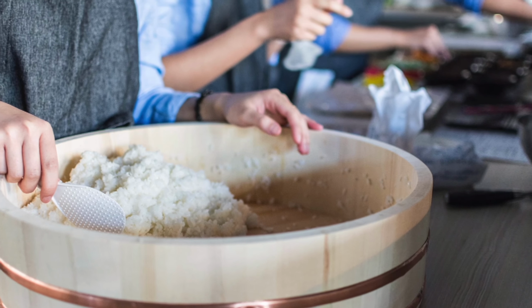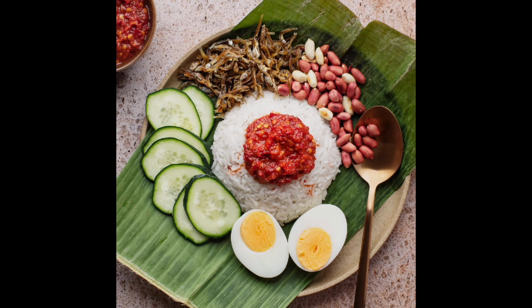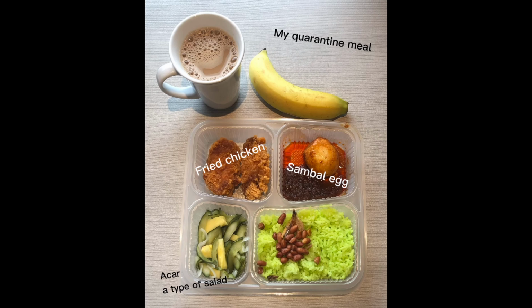So when we talk about Southeast Asian delicacy, Nasi Lemak has to have a place. For those who don't know what Nasi Lemak is, it's basically a Malay dish that consists of fragrant rice cooked in coconut milk and pandan leaves. Usually served with some condiments, and the classic condiments are hard-boiled eggs, peanuts, and anchovies. Although nowadays people are getting more and more creative, they add things like fried chicken or fish, and sometimes even a lobster. I mean, it is a rice dish after all.